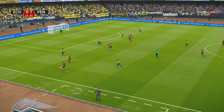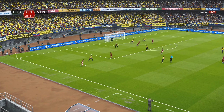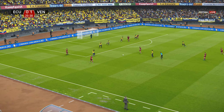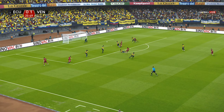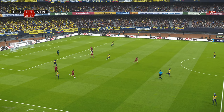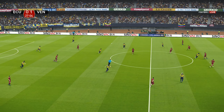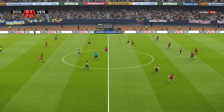So good run down the left-hand side. Lovely bit of skill. He's gone for goal! Oh, the keeper's done ever so well. Oh, that's a sparkling save. Absolutely sparkling. His reflexes were ultra-sharp.